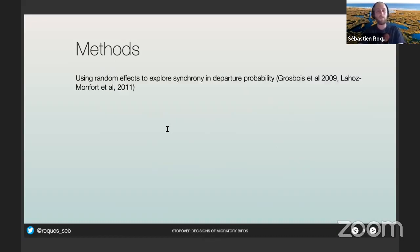So let's now talk about how we measure the synchrony for departure probability. We used random effects, as Grosbois and Lebreton did about seabird survival. We have one common random effect term, delta, and one specific to each species.